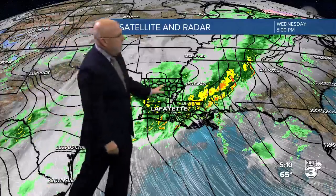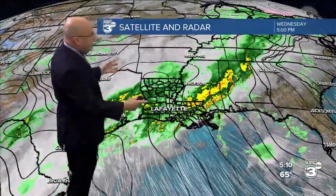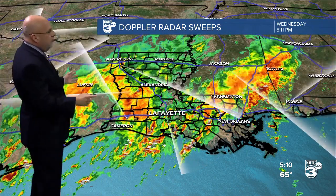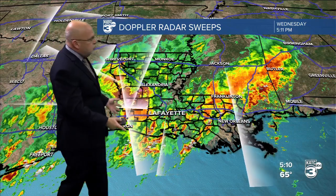First round of rain and storms earlier this morning, then a second batch of rain pushing on through with embedded thunder, and it's going to continue to be awfully soggy across Acadiana through this evening, and the concern for flooding continues. This is round two coming on in across the region, and we're going to get another round of rain and storms come early tomorrow morning, so several more inches of rain to go.